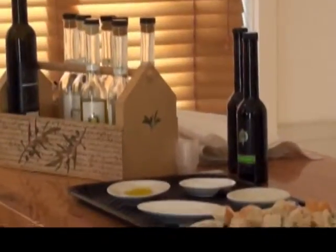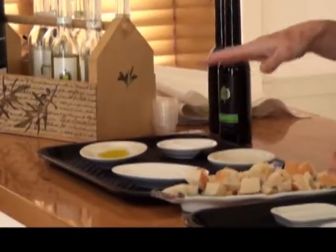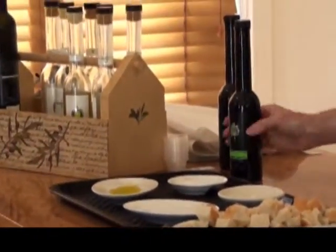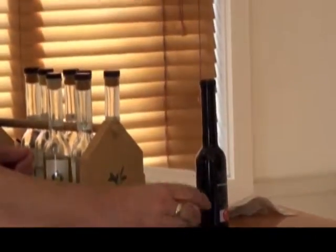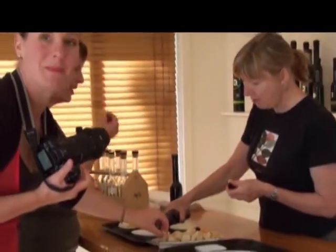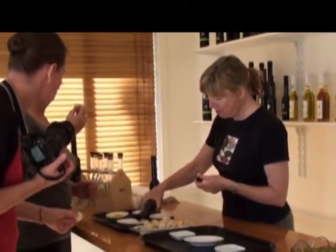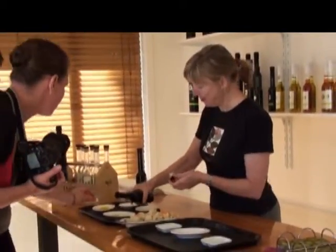Different years, and it's very much dependent on the weather, will change the taste. And this year, it's mild and fruity, in contrast to last year. This is our estate blend last year. Same olives, same. That's gorgeous. That's nothing like the olive oil I had.